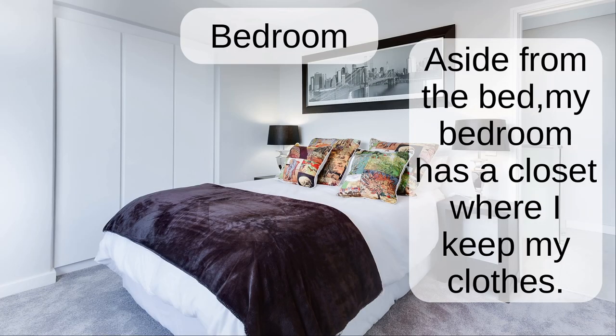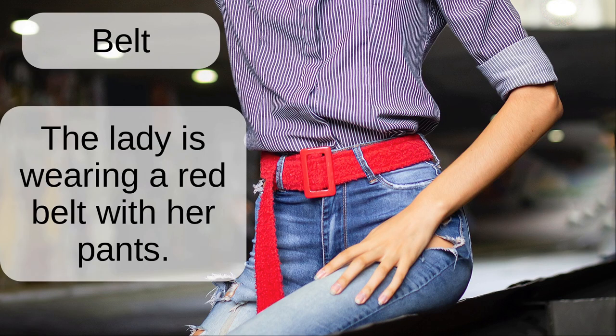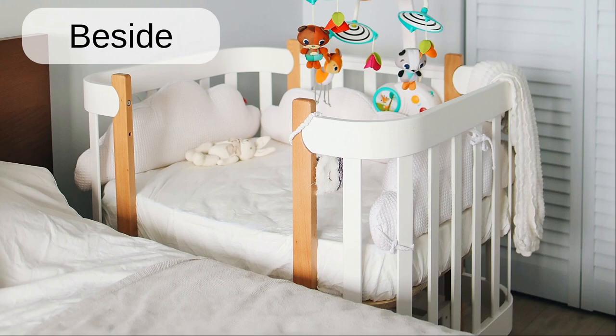Bedroom. Aside from the bed, my bedroom has a closet where I keep my clothes. Belt. The lady is wearing a red belt with her pants.